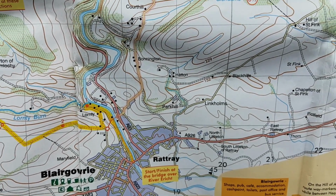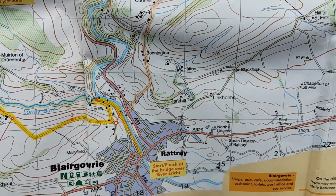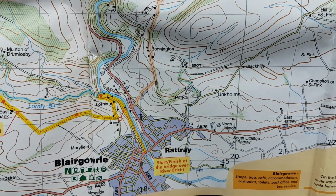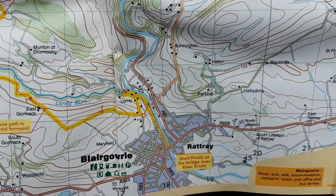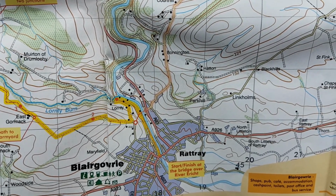Blairgowrie. So, that would be it, and that summarizes my walk. I hope you find it useful, but if not, it will be just memory for me.